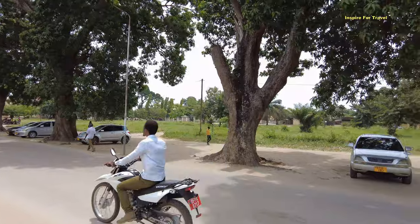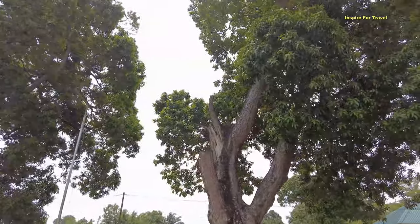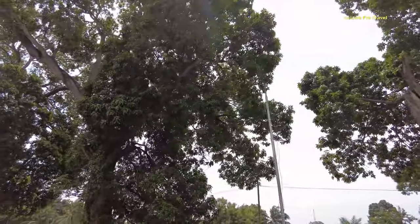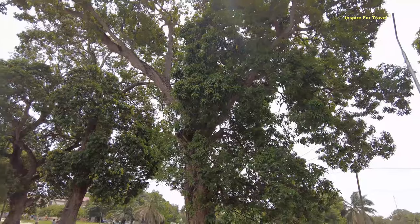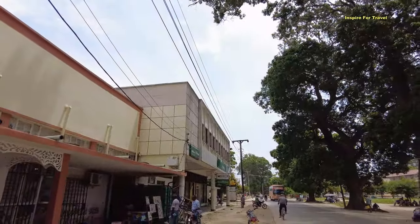Oh yeah, guys, these are all mango trees. You can see these are really large mango trees. Some of them just have a few mangoes on them. But it is mango season now here in Tanga, so they should be bearing fruit soon.